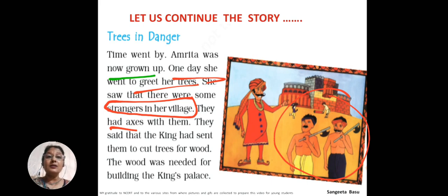Who are the strangers? Yes, unknown people, people whom you do not know. That means they do not belong to the village. What did the strangers say? They said the king had sent them to cut trees for wood.